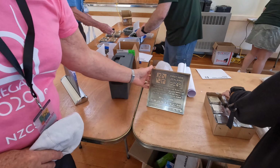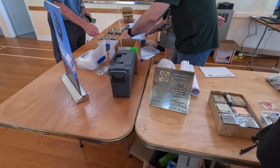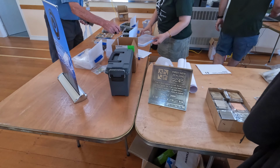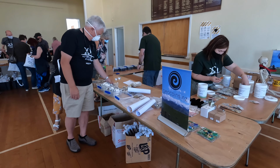That looks familiar. GC45. Gosh, it's heavy. First cache in New Zealand and first outside the United States. It's great. Nice plaque, isn't it? And there's a whole lot of geocoins here too, in different colours with different amounts.